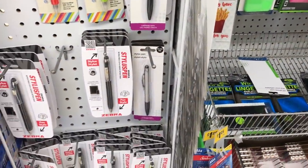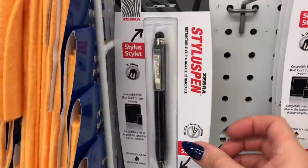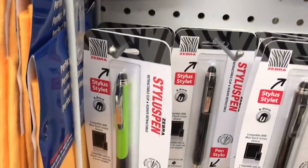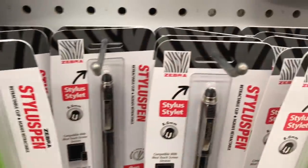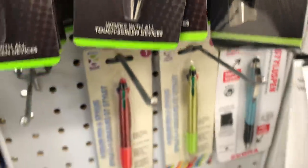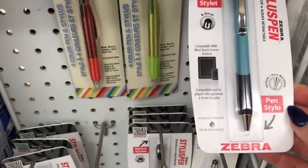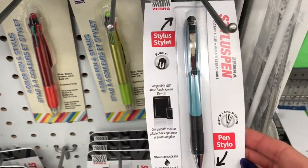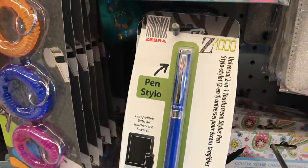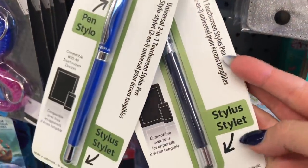Over by the phone accessories, you'll find sometimes an end cap and they'll have stylus pens. However, they have Zebra stylus pens. So it has a pen and a stylus for your phone. Typically they have their own brand, but right now they have Zebra and they are fantastic. Another little spot you'll find them is by the checkout, usually where the novelty items are. You'll find some stylus pens sometimes hanging there as well.